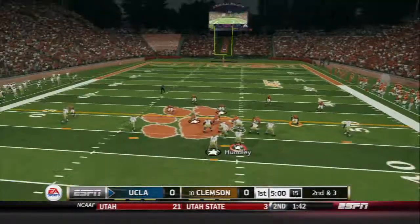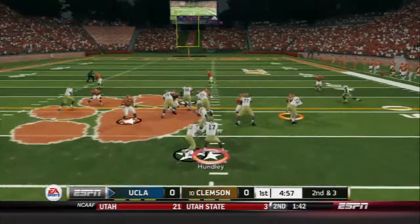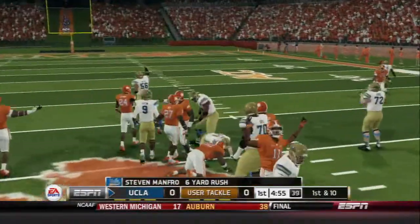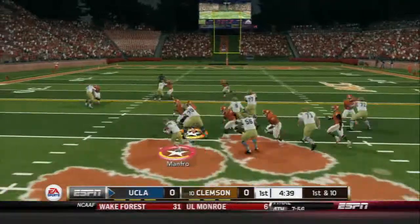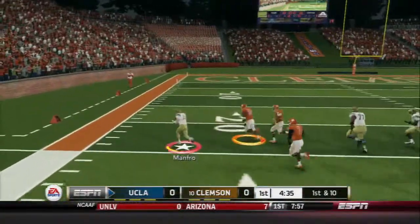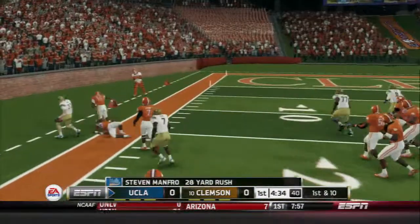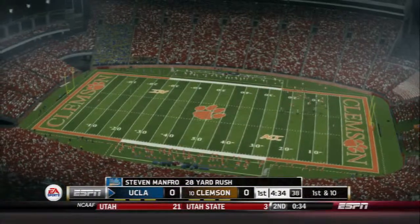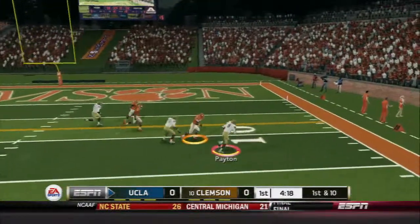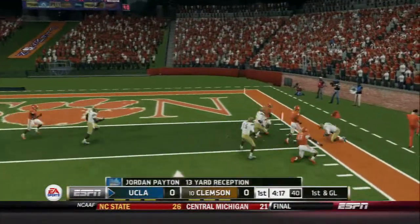And he's tackled. Let's go, brought down after a nice run. He's at the 30. To the 20. Knocked out of bounds. Right around the 18-yard line. Makes the catch and look out. Brought down at the 5-yard line.